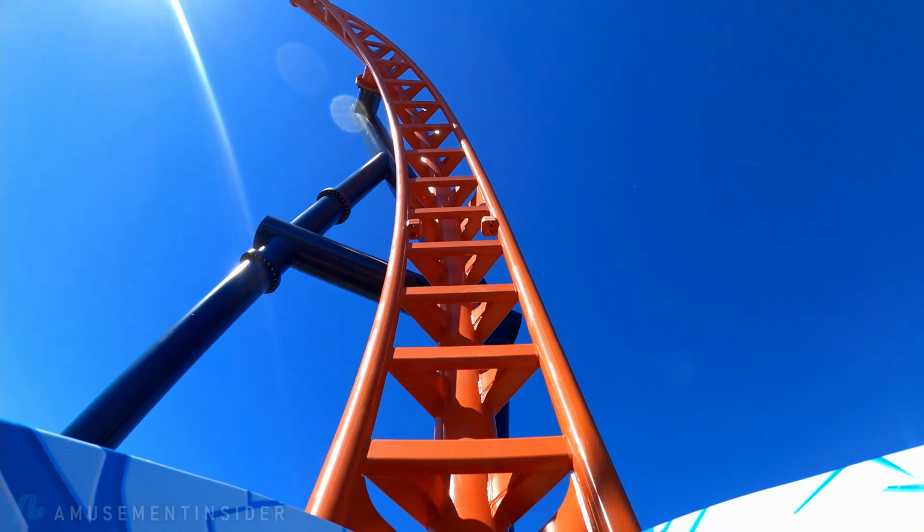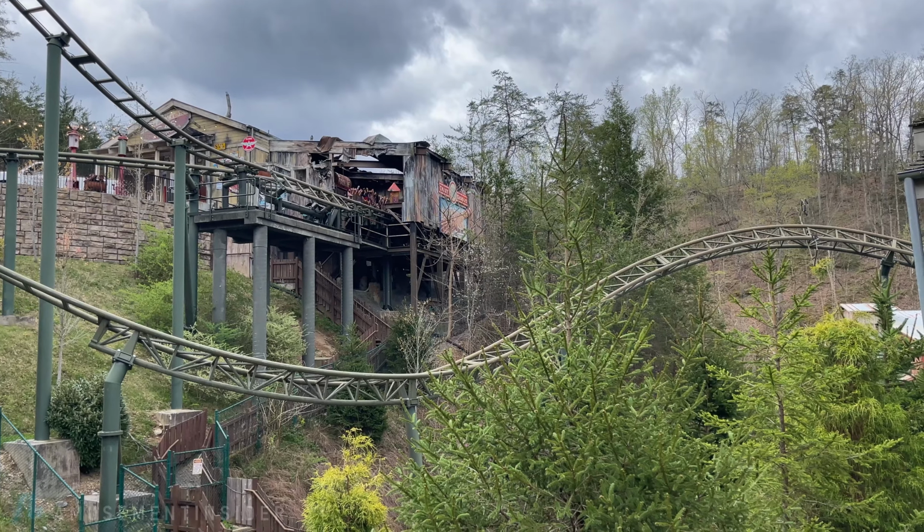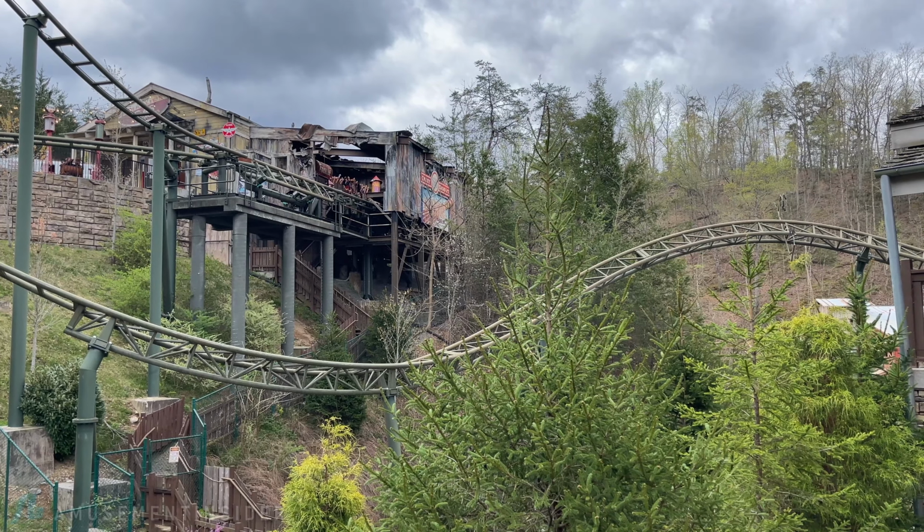Overall, SeaWorld could still use a coaster that has a lower height requirement around 40 inches. For instance, Dollywood's Fire Chaser Express allows 40-inch riders, and personally, I like it a bit more.